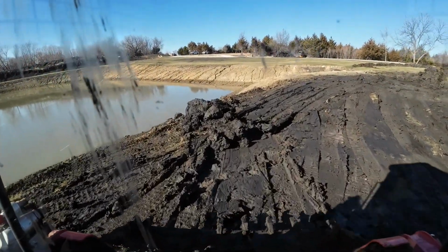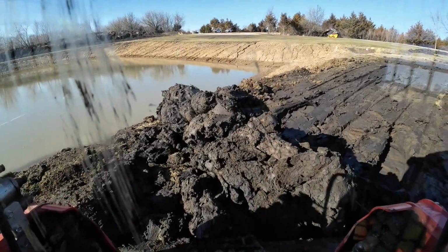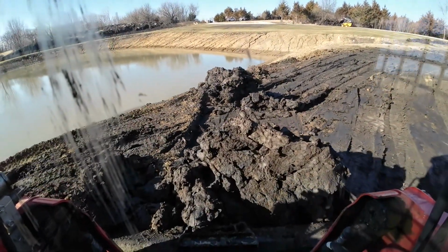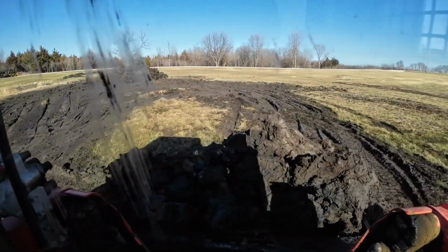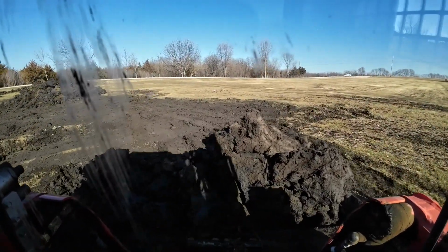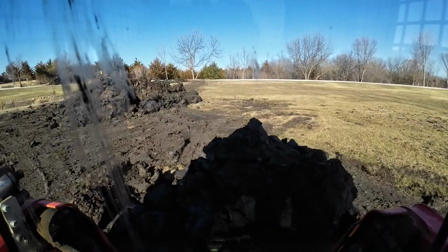I'm guessing that this is a portion of the old pond that was in here. Everybody says years ago there was a pond in here, and I can't hardly get up out of here. It's so mucky, and this stuff is so wet and heavy. I'm glad I just brought my 72-inch bucket, but I think I'm gonna have to let it dry out tomorrow.